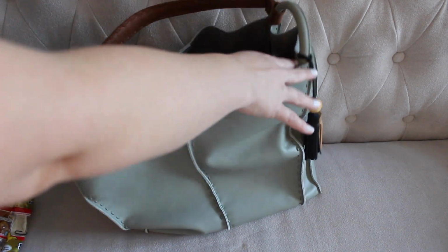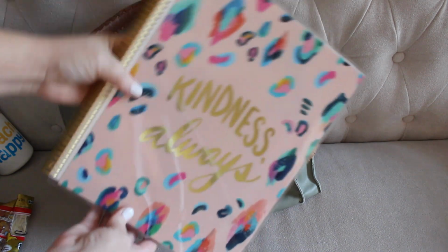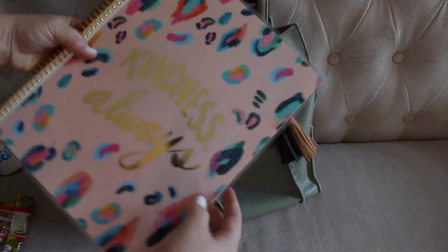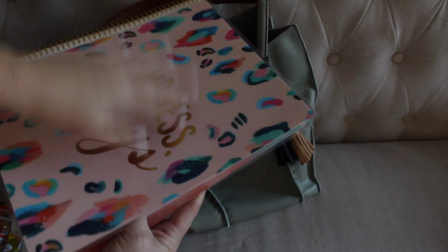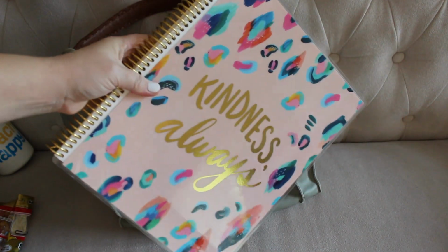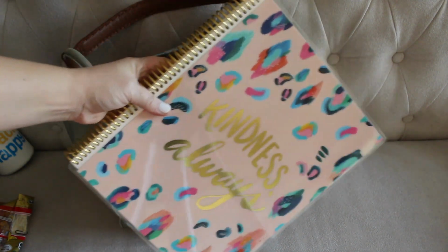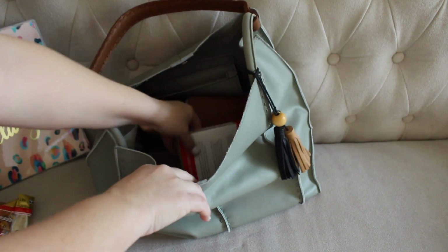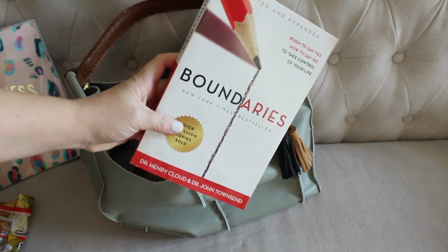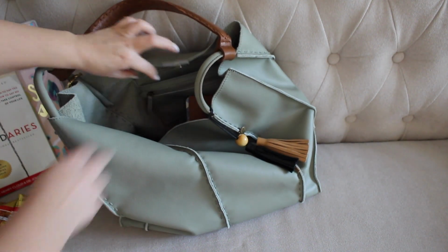Couple more things on the inside here. I have a big Erin Condren 8x10 notebook. I just got this and I really, really like it. It's just a simple notebook, but I really like the kindness always. I like that you can switch out the covers of these if you wanted to. So that's what I have in there. That's the biggest thing hanging out in there. I have a book that I'm reading, Boundaries, a nice classic. I've been wanting to read this one for so long and I'm finally getting into it.